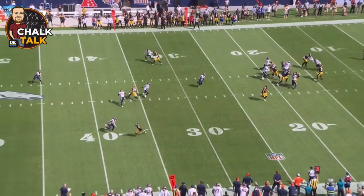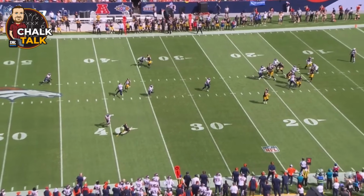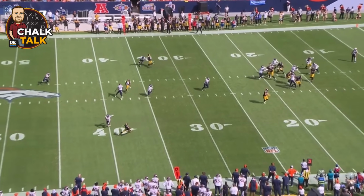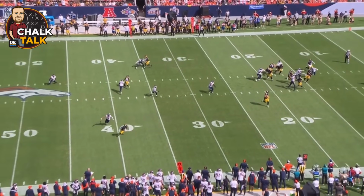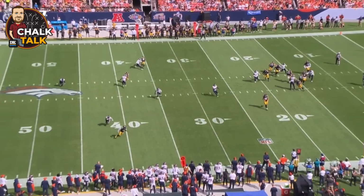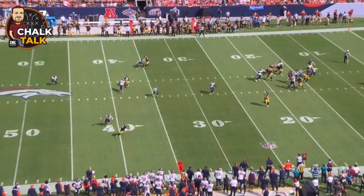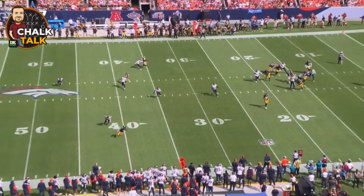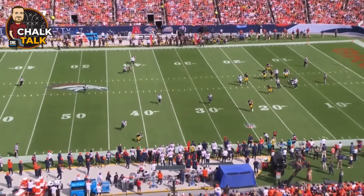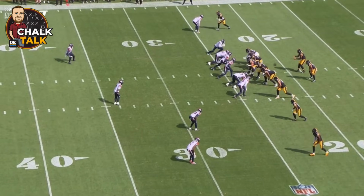This defender, unless he just immediately assumes what the receiver's doing and can just run with him. By the time the defender really recovers, which is right there, and he can actually start running, the ball has already been out for a while. And Justin's got a strong arm. Let's try to find the ball in the air. I mean, it's already 5 yards past where he threw it. There's no chance for the defender to actually get over there. By the way, number 2 for the Broncos.